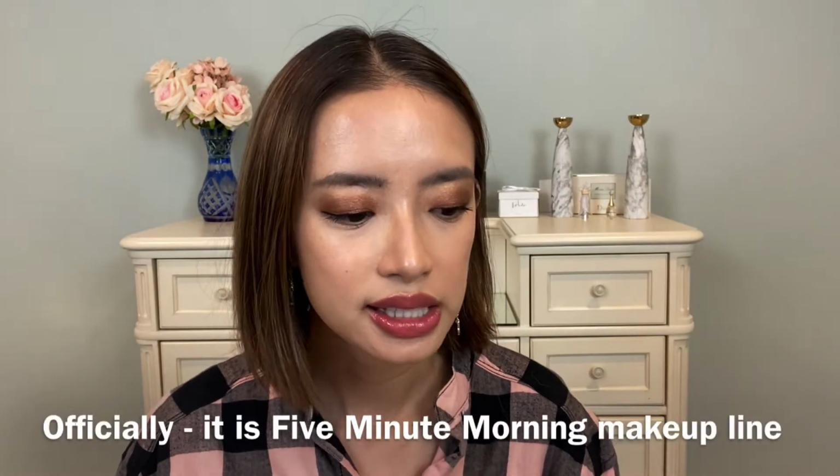So Merit Beauty sent me their 5-minute morning makeup routine. It consists of several products, so I'll go through each one of them with you guys. The first product I have is the Meritminimalist. This is their complexion stick. You can use it as both foundation or concealer. I use it as both today. I'm gonna come a little bit closer so you guys can get a better look.